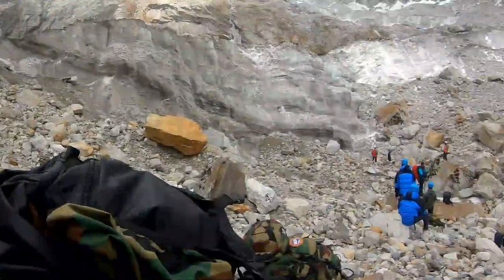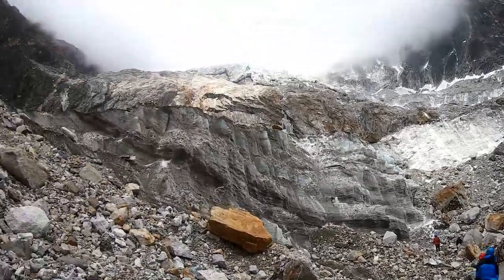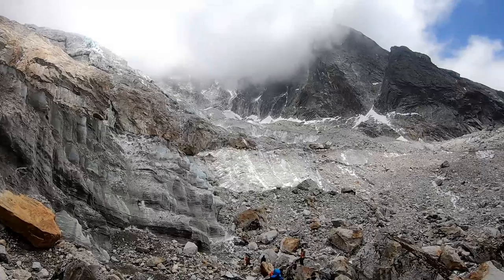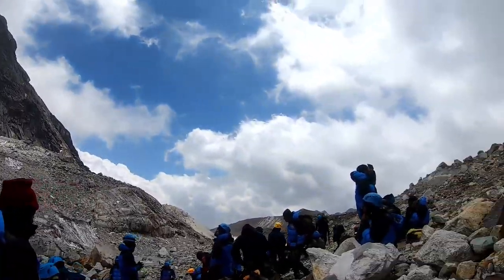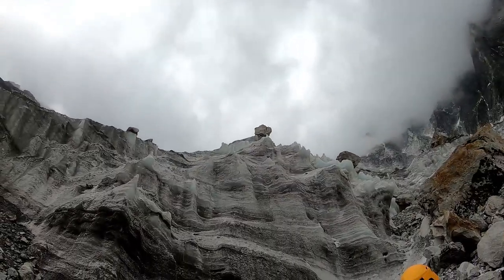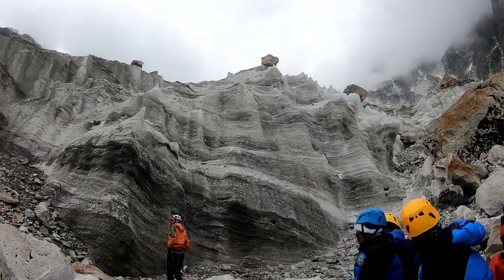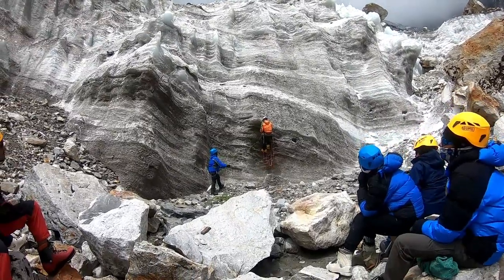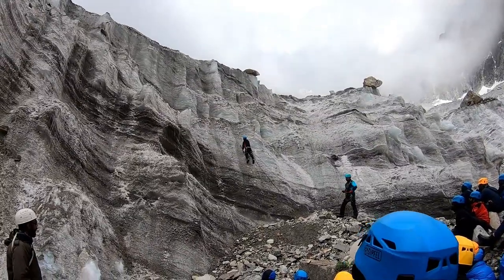We have now arrived above advanced base camp, that is the glacier training area where we train for pitch climbing, 4-point, 2-point, anchoring, everything. At the glacier, we were taught different types of anchor base making, 2-point and 4-point ice climbing, fixed rope jumar, aided climbing for overhang and lead climbing techniques.